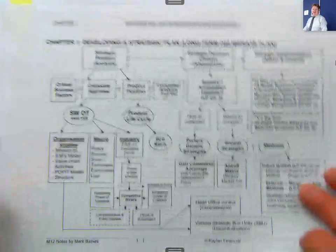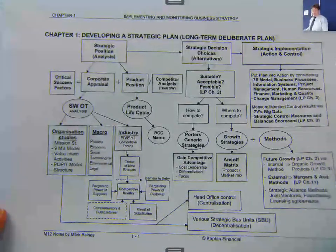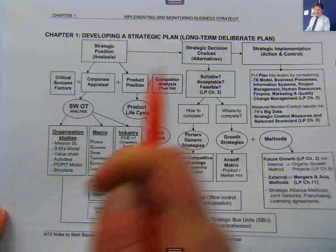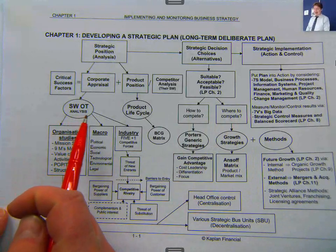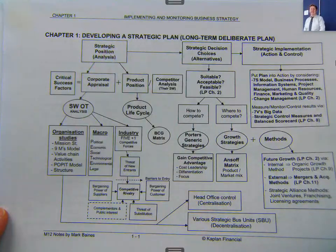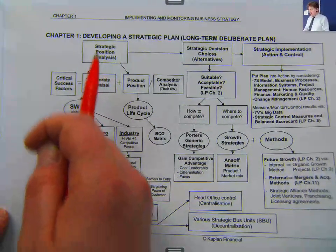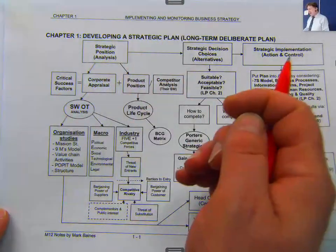In Chapter 1, we have many, many models. This is on our strategy just here. What I do with Chapter 1 is first of all introduce all of the important models. I've mentioned SWOT already, but before we get into depth on each of the models, I point out that whenever we start to develop a strategic plan, there are 3 basic steps.